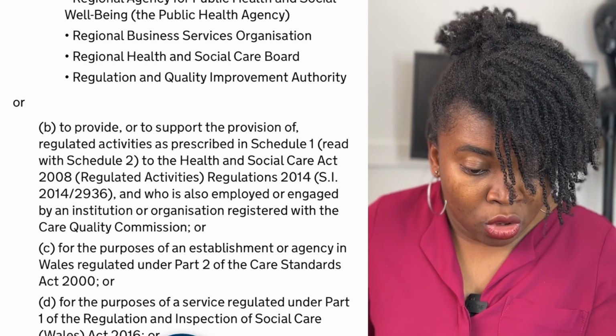Now, you also saw the beginning, to provide or to support the provision of regulated activities as prescribed in the Health and Social Care Act 2008, regulations 2014, and who is also employed. So if the services you are carrying out are regulated, but you're not employed or engaged by an institution or organization registered with CQC, then there's a problem.